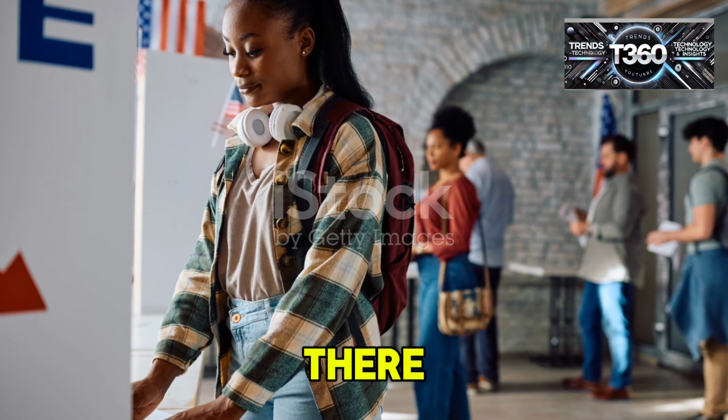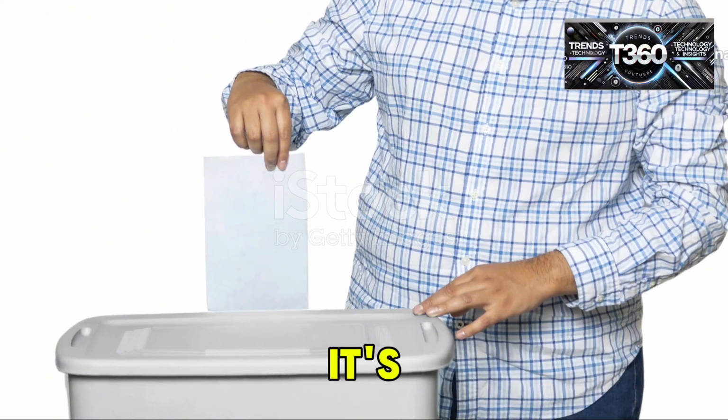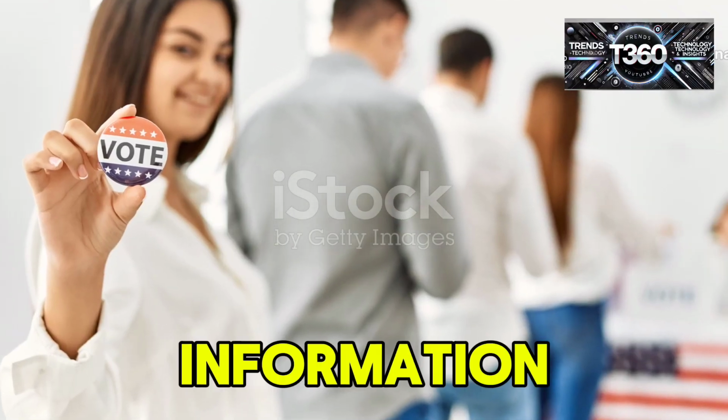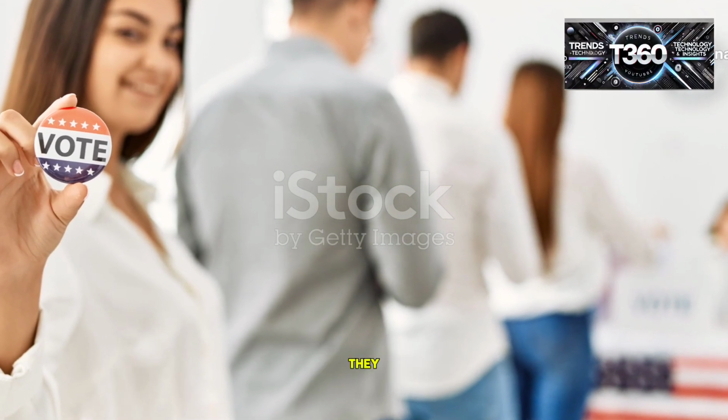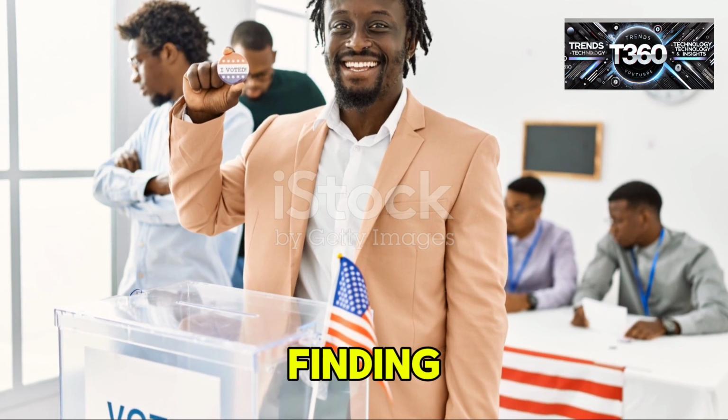So get out there, cast your ballot, and let your voice be heard. Your vote is your voice, and it's important to make it count. For more information, visit vote.org. They have a wealth of resources to help you with everything from registration to finding your polling place.